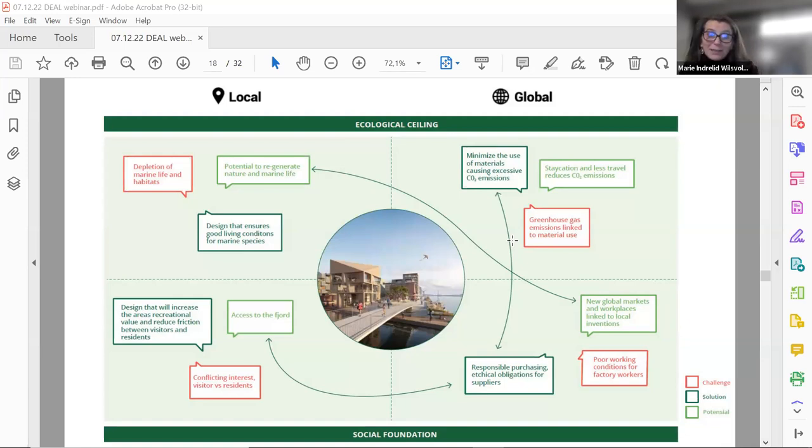And then we see on the ecological side that there is great potential to regenerate nature, especially marine life, if we do it right, which is of course a challenge, but we can also step wrong. Then it can even make the Oslo fjord, which is a dying fjord, it's not dead but it's dying, worse if we do it wrongly. So it's very important that we know this and that we balance it.